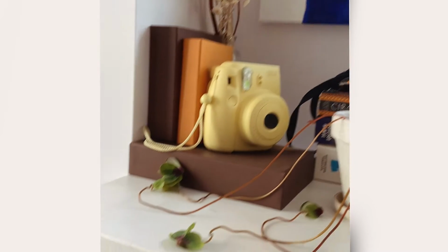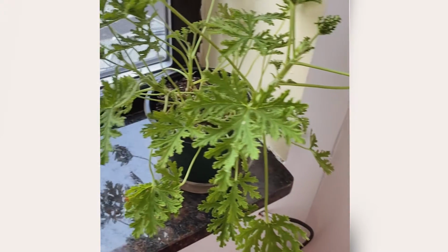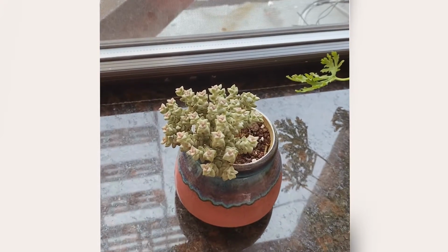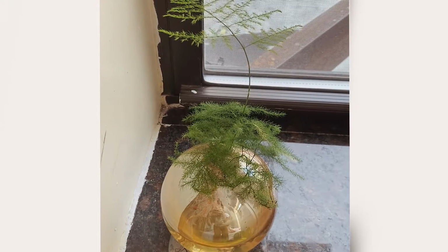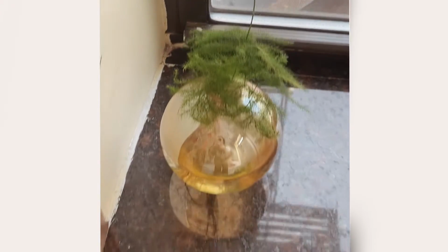Let me just show you the plants that I have in my room. Very proud of my plant babies. This one's so pretty. And this one's a new addition and it's already thriving in here.